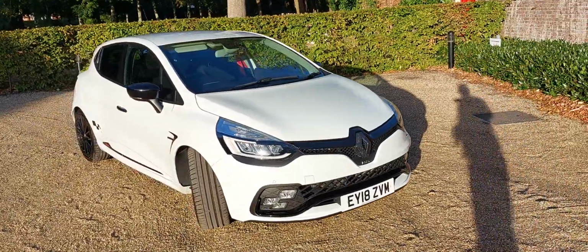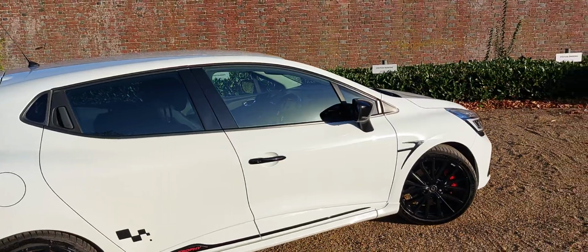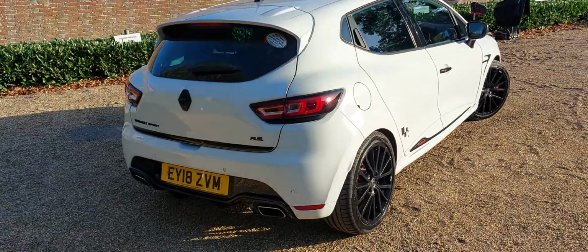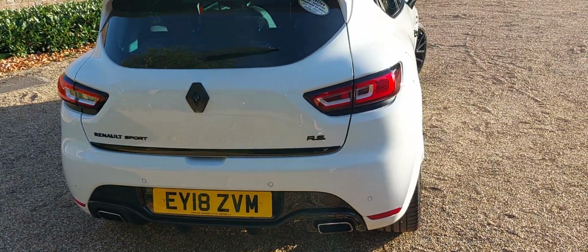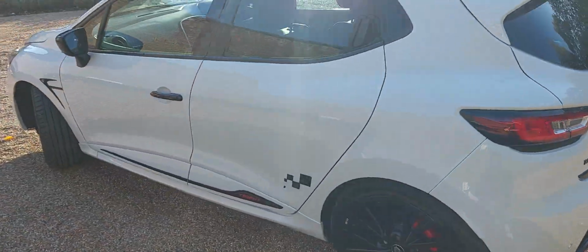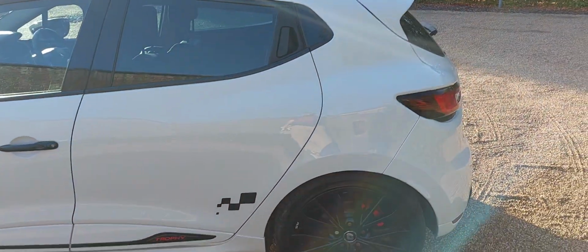Right, hello and welcome to my Renault Clio RS. It's a Trophy edition with black pack, which means you get black wing mirrors, black door trims, the black boot bumper, and the lower diffuser, and the badging with the strip underneath, all in black. There's probably other things that I don't know about. These are also black. These door, don't know what they call them, but they're black as well. But anyway, as you can see, clearly a Trophy model.